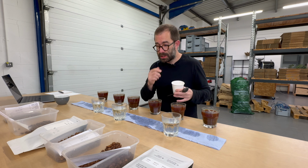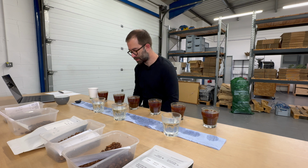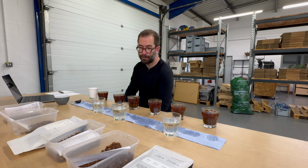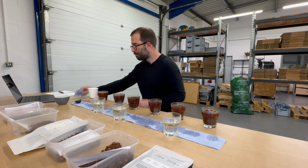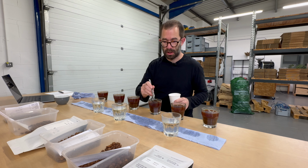Okay, so lots more acidity with this. It has lots more acidity, much more sort of purple fruits. There's a real autumnal vibe to this coffee.